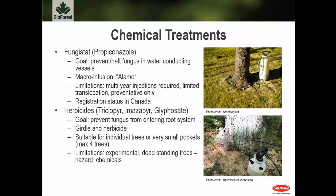For red oaks, it is only preventative. It cannot reverse symptoms that are already present before treatment. For white oaks, you can apply it therapeutically, but only if there is less than 30% canopy loss. All of that being said, currently there are no fungostats or fungicides registered for use against oak wilt in Canada. Those discussions are ongoing, but there's nothing currently on the market for us.